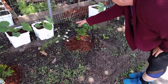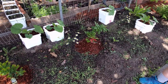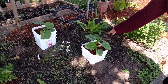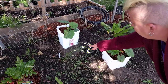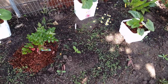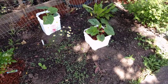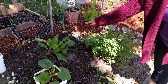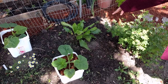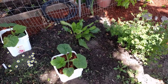Oregon grape, two more pumpkins, which should be fence trained, and another squash, chamomile. This right here will become a perennial black-eyed Susan daisy plant. Horseradish, which will come out of the ground this fall after the roots are finished growing. The entire thing will come out so that I can use the horseradish root.